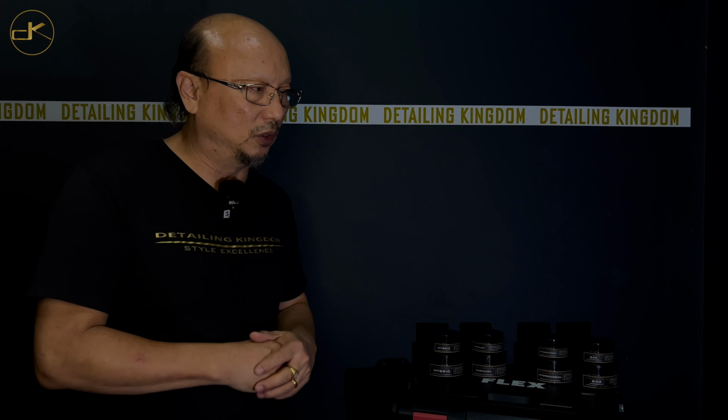Like hydrocarbon, if you're someone who loves to wash your car, hydrocarbon is one of the best because it can withstand a lot of surfactant from the shampoo. If you like a sparkling look, hybrid would be nice. If you like deep image, then Carnauba is your wax to go. And if you like good water sheeting, then SiO2 would be your choice.